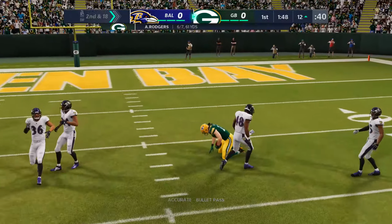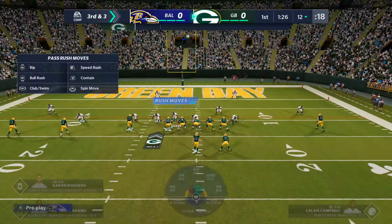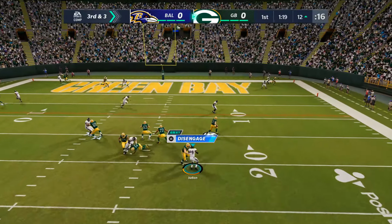A throw caught by Kumaro. And he'll go down here at the 12-yard line. It'll be a pickup of 15 yards and leads to 3rd down. Rodgers going to try and throw on 3rd down.